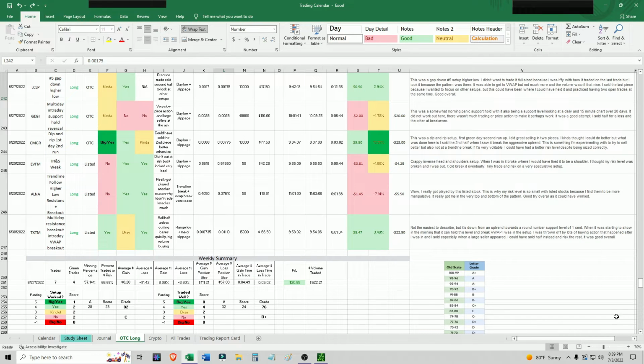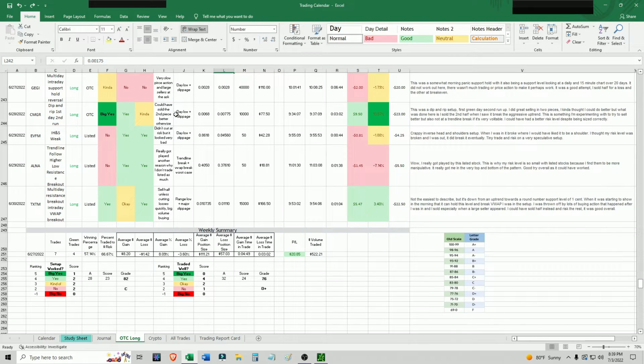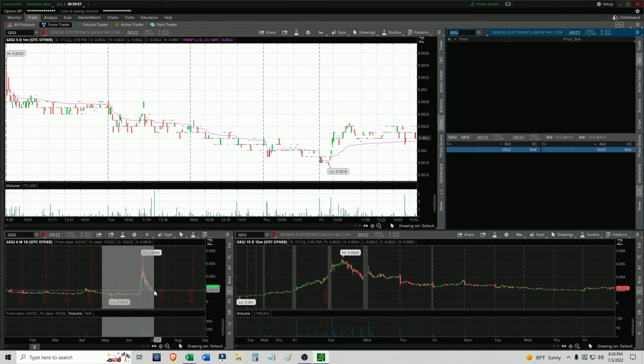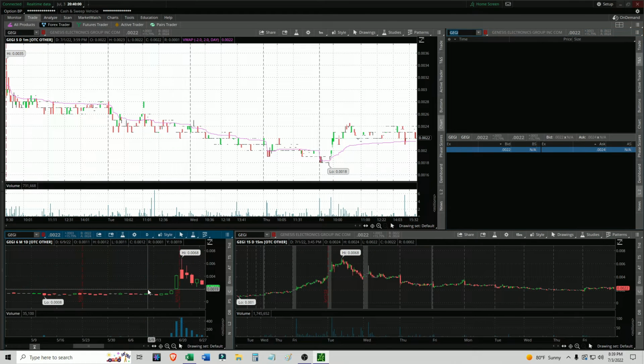It would have been a profitable trade, although that's probably something I can't trade if I do trade a much larger position size. Let's look at GEGI for the 27th, and this is going to be a multi-day intraday support hold reversal setup. That's a pretty long name. Let's look at GEGI for the 27th. 27th is going to be right around here.